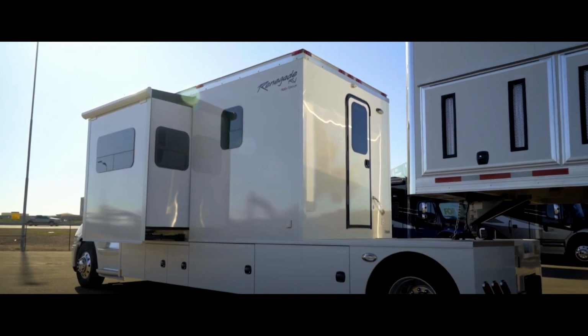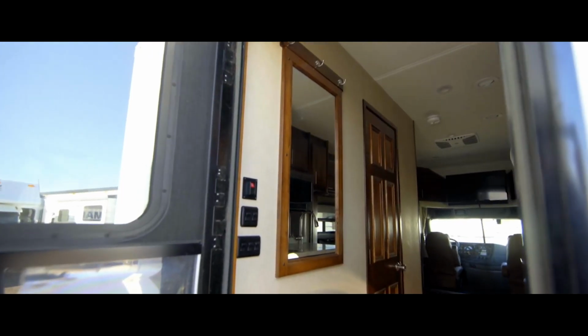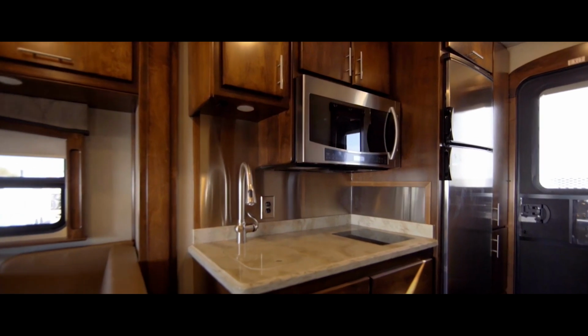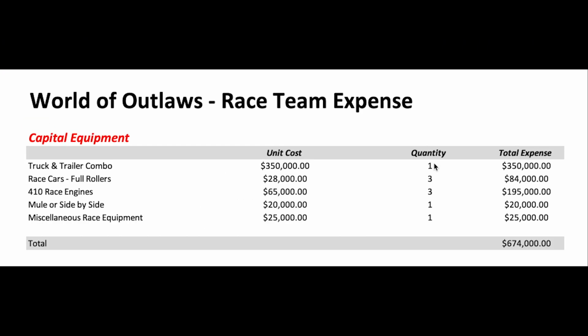The rear end of these rigs generally carries 2 cars, and then on the inside of the facility, they have the ability to sleep for a couple of nights. The highest rigs are probably about $750,000. The lower rigs are about $250 to $350,000. For the sake of our example today, $350,000 is the price we're going to use.